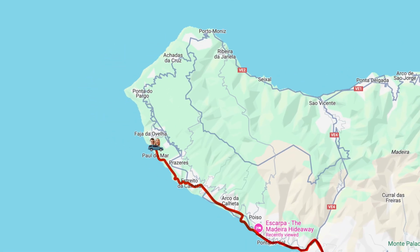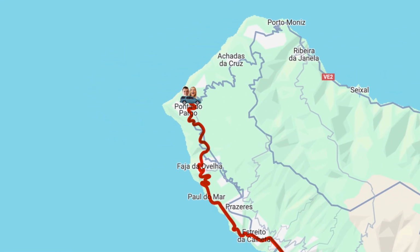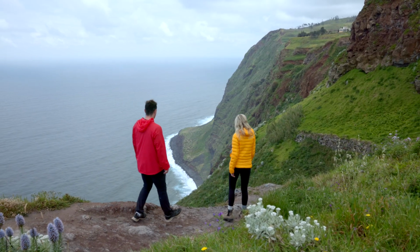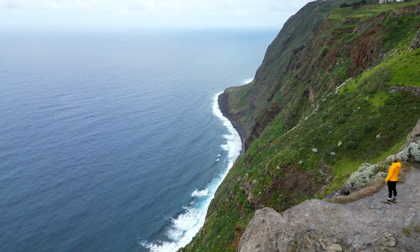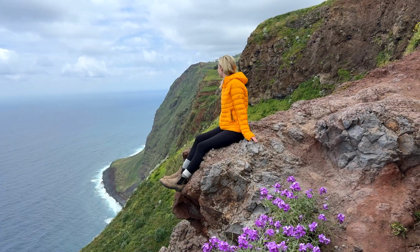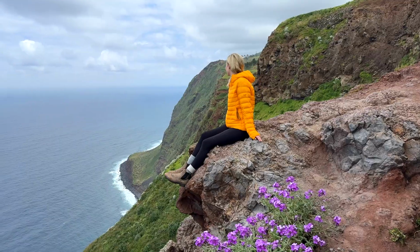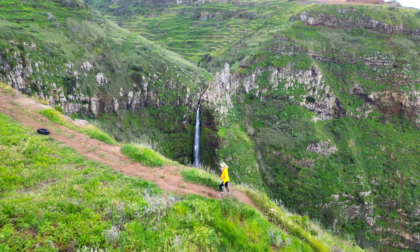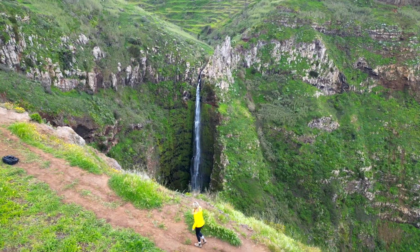The next spot is called Miradouro da Garganta Funda. This was one of our personal favorite spots, and it is a little bit off the beaten path. So just know when you are visiting to make sure you leave no trace, make sure you stay on trail, and be very mindful of the locals here. Because when we visited, there was tons of construction, but it takes you to this jaw-dropping waterfall.